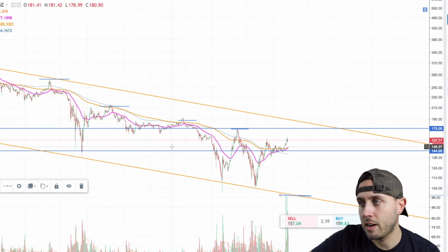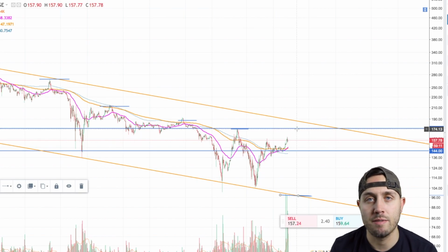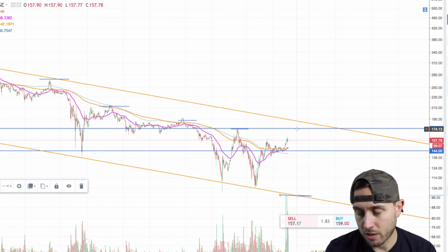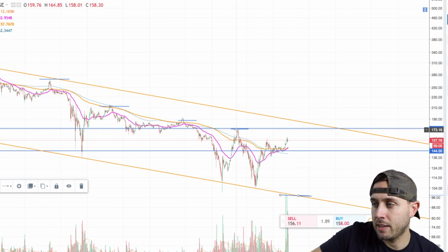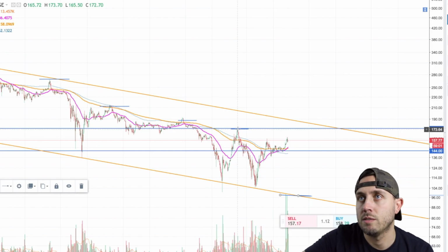And then from there, I'm really looking at the 175 area. I want to see if we can break that higher, that lower high that we had back in, what was that? That was last week, correct? The 4th, February 4th.